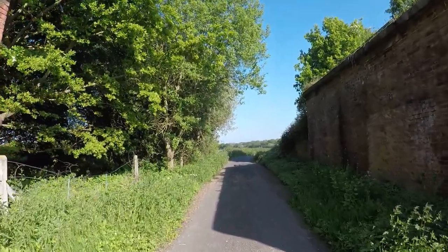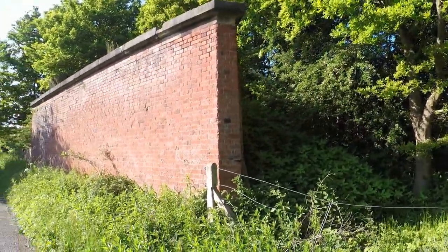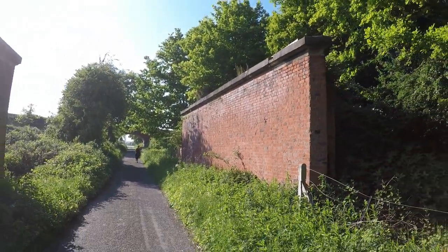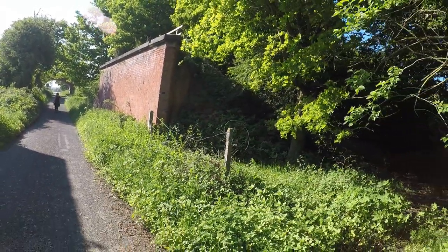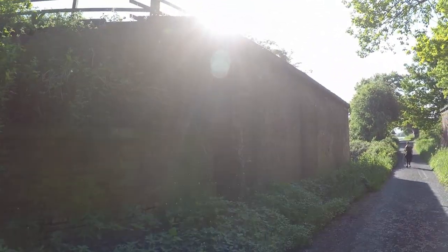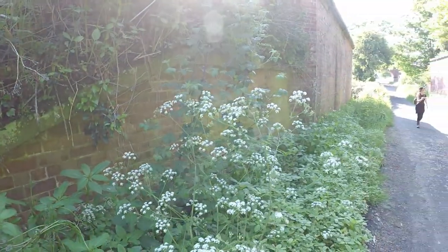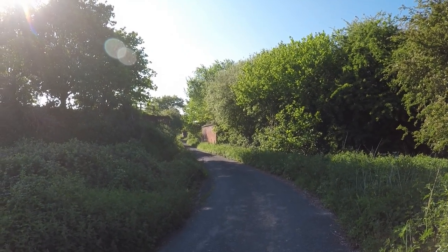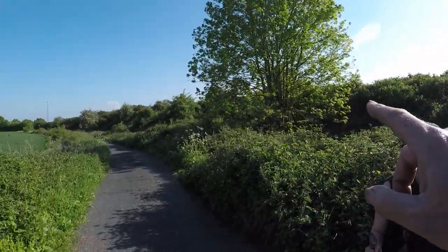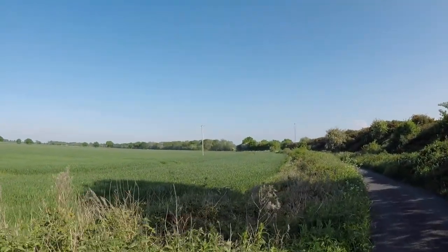Lovely day again. Obviously the sun will be shining in your eyes, folks. Yeah, it's nice. So we've just come from there, and that's the route we've been following, this embankment, which ends up just over there somewhere where we started from.